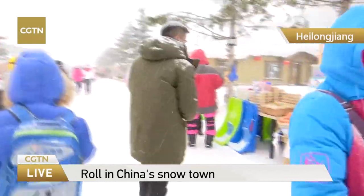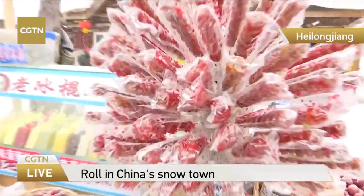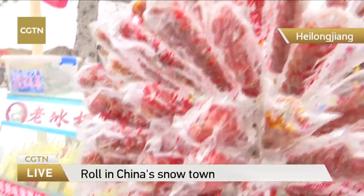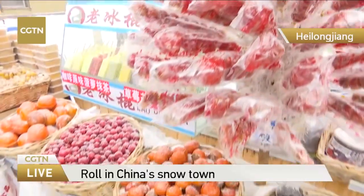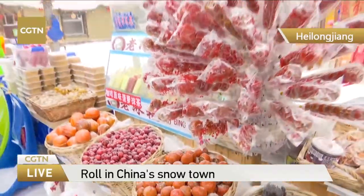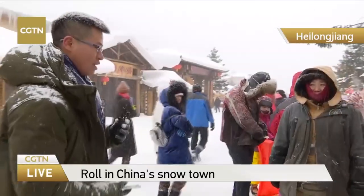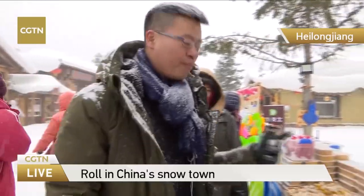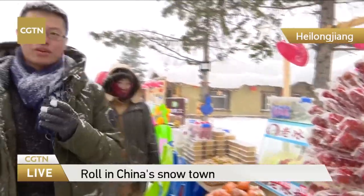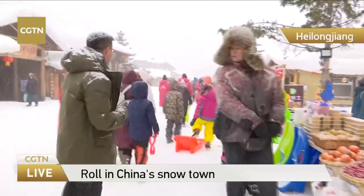And here they're selling some of the local fruits, I guess. That is the plum, the sweet and sour plum. Frozen pears, things that northeastern people love. As well as ice cream. This is actually a milk flavored, vanilla flavored ice cream that is really famous in northeast China. Let's keep walking.